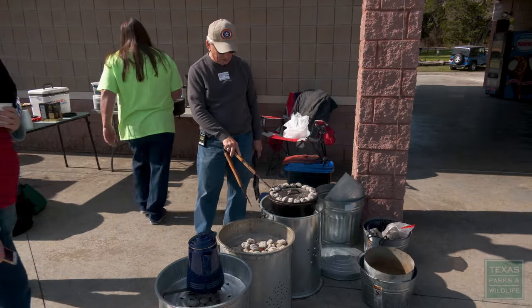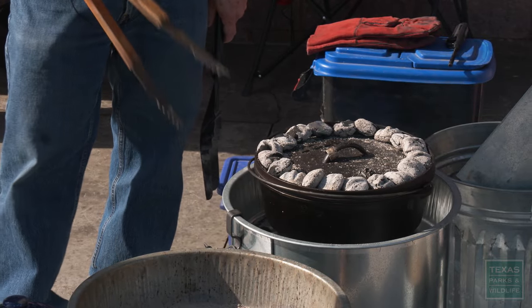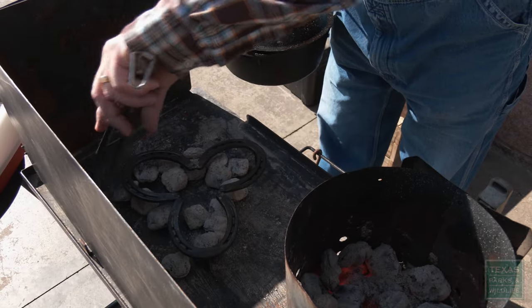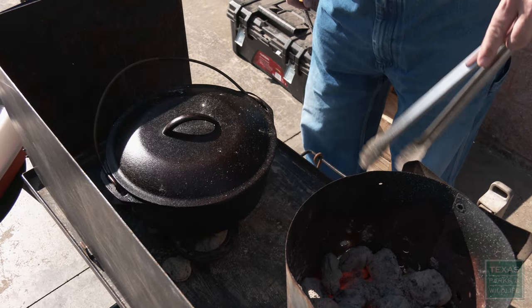The number of coals in that ring, it's pretty close to the diameter of the pot plus four. It's not really complicated. There's just a few tricks and things that you learn to do that make all the difference in the world as to whether or not you burn something, whether you get it completely done. We'll let that simmer there for a little while.